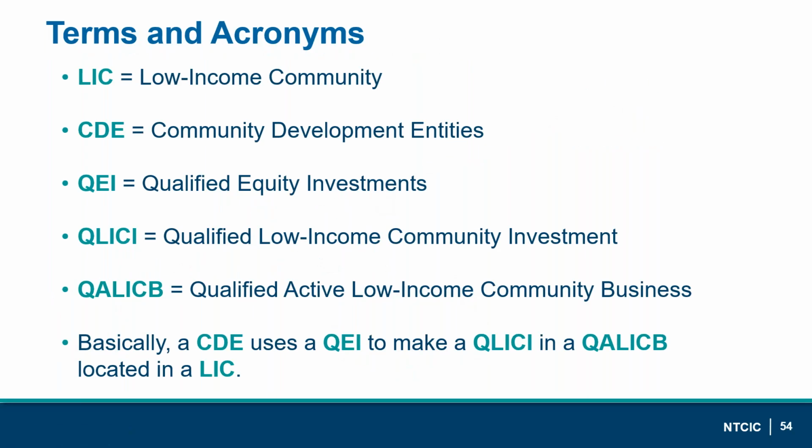Here's a review of the acronyms. I warned you. We've already talked about the LIC, the low-income community. We've talked about the CDE, the community development entities. But we haven't quite talked about the qualified equity investments, or QEIs, or the qualified low-income community investment, the QLICI, or the QALICB, the qualified active low-income community business.